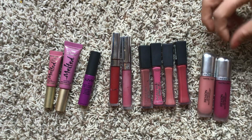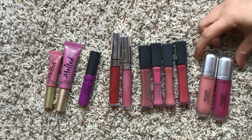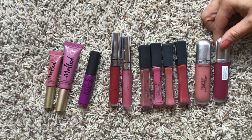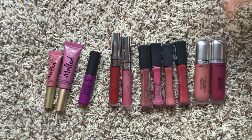I also have 2 of the Revlon Ultra HD Matte Lip Color, and these are really, really nice. I really enjoyed these. I loved both of these shades. It's Seduction, and this is the shade Dependence.